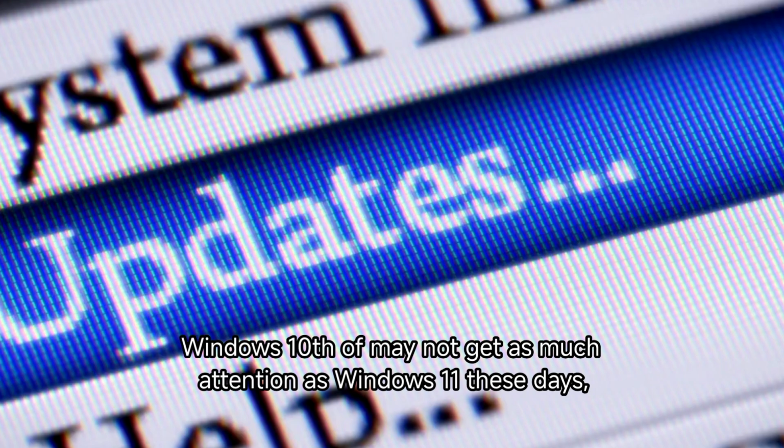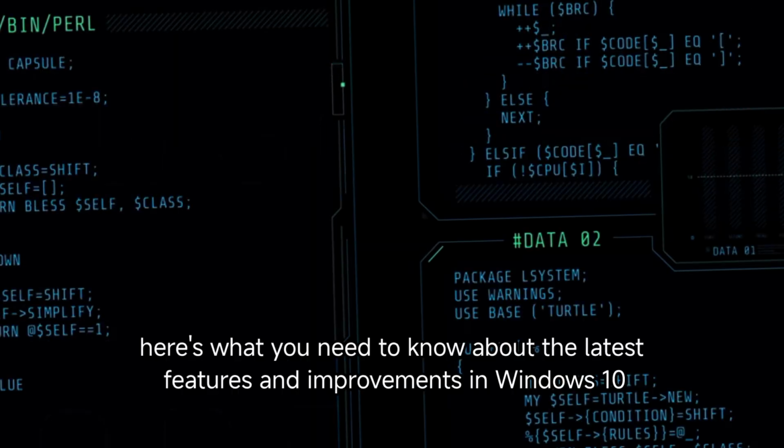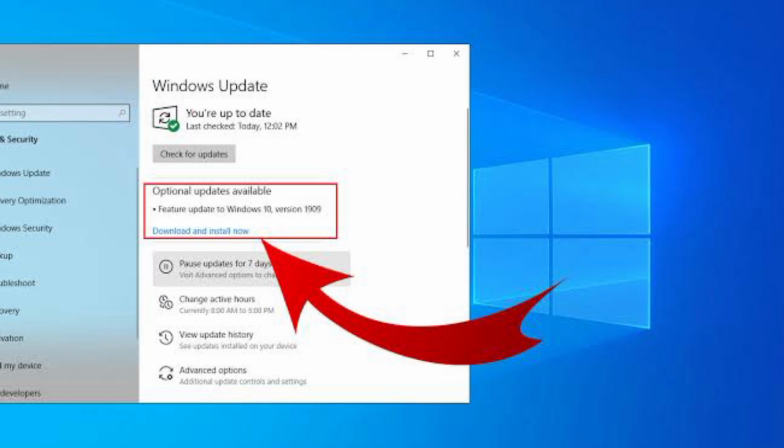Windows 10 may not get as much attention as Windows 11 these days, but that doesn't mean it's not still receiving regular updates. So, in 2025, here's what you need to know about the latest features and improvements in Windows 10. First up, we have enhanced security features.